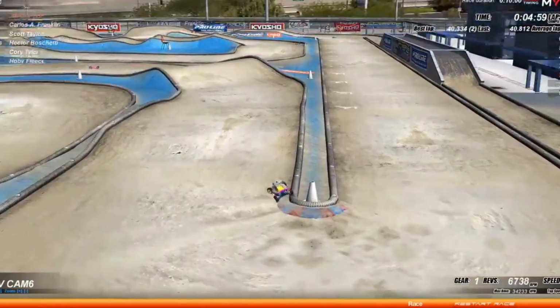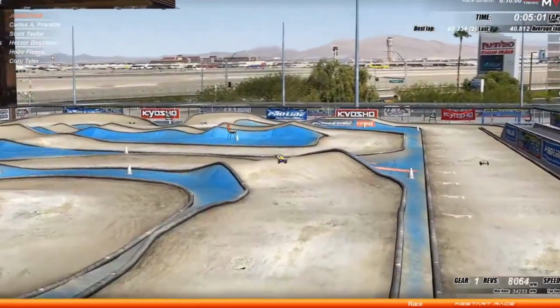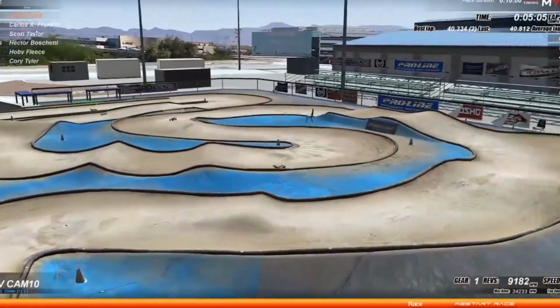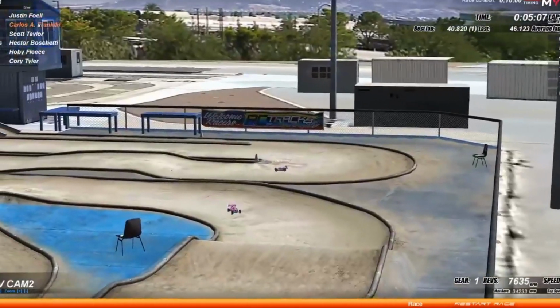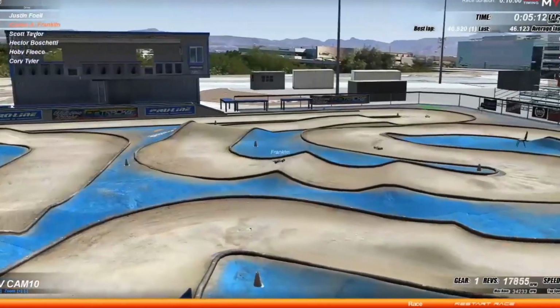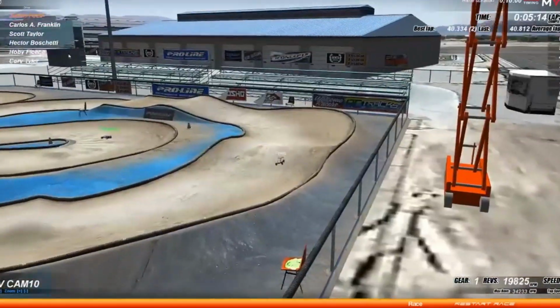As I say that, Justin shows you how not to send it going into turn 1. He locks up his brakes while turning left, and wrecks it on the right side. I feel like I'm picking on Justin. He's actually leading the way right now, with a 10-second gap on Carlos A. Franklin, who's the quickest guy on the track with a 40.8. Actually, I think it should be Justin. Let me scroll back. Yeah.